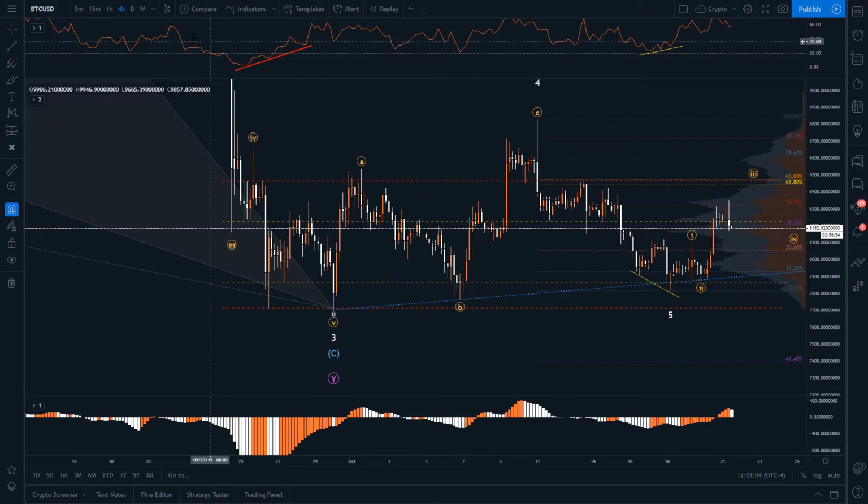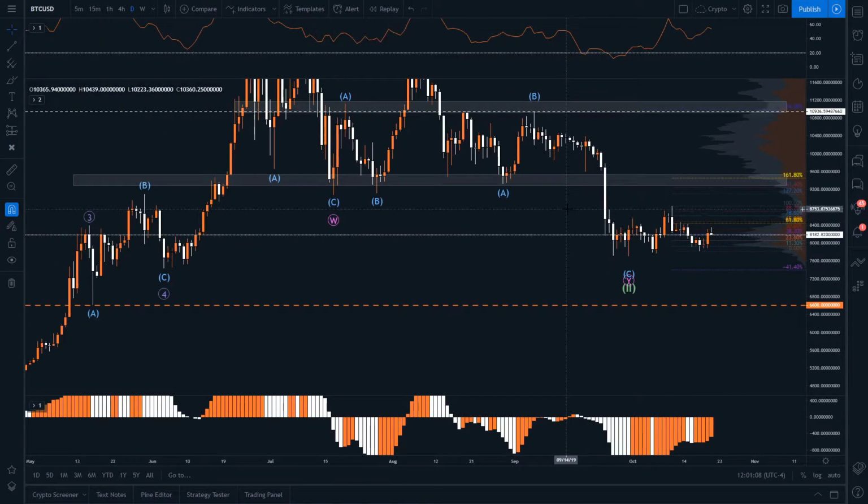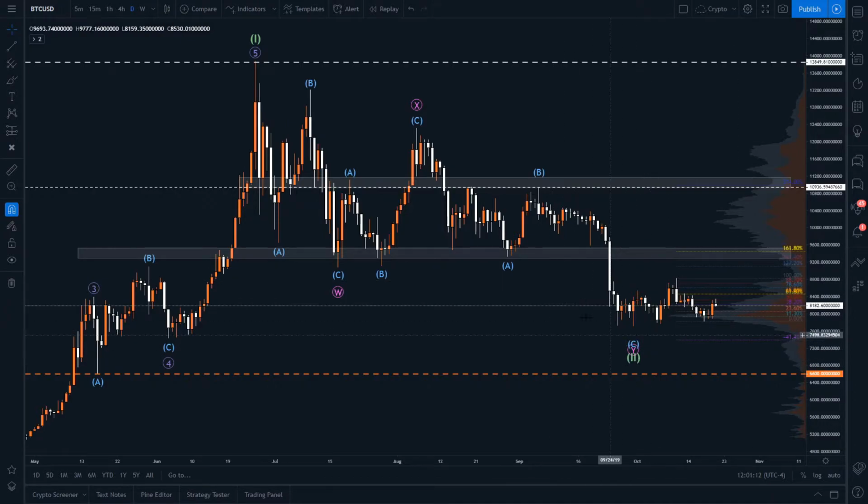Anyway, so if we take a look at the daily chart, I know that I was also catching a lot of flak in my DMs for calling the bottom and stuff like that. People call bottoms and tops all the time, so I don't really care about what the haters have to say. But anyway, I am calling this probably that the bottom is in here.